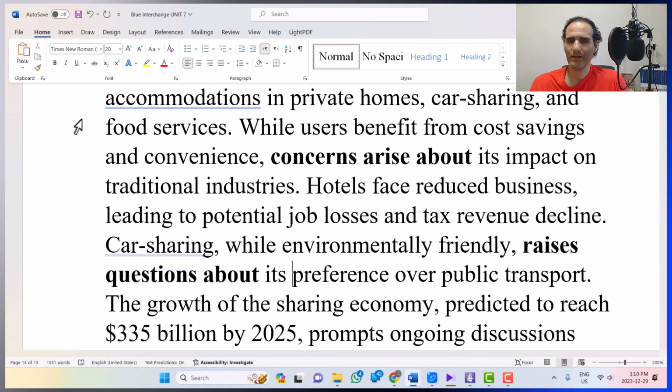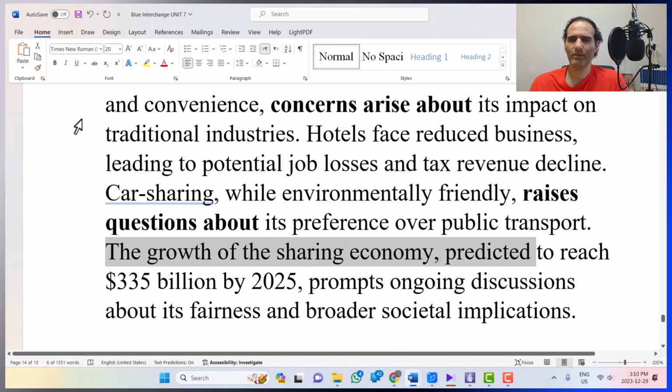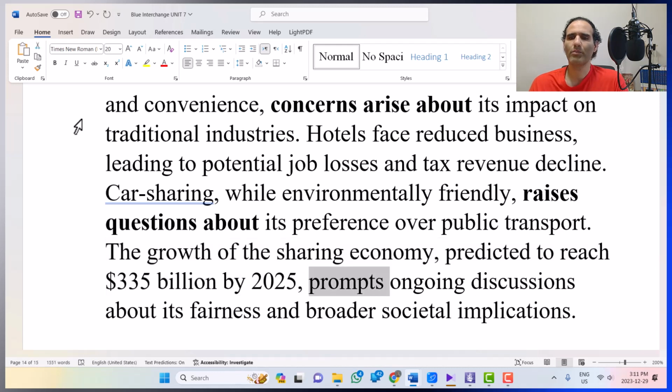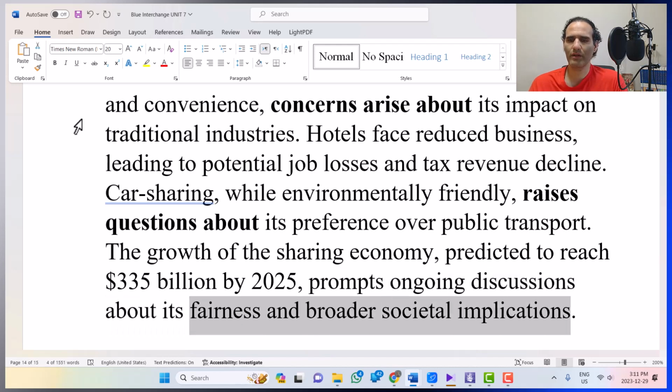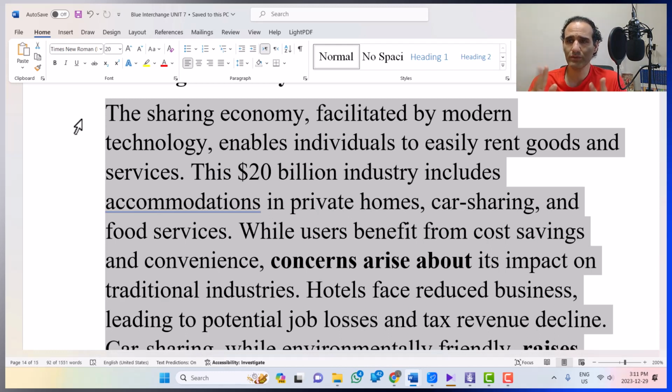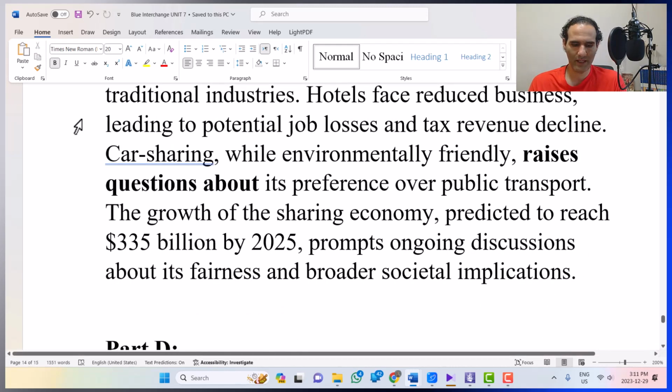Car sharing, while environmentally friendly, raises questions about its preference over public transportation. Over here means compared to public transportation. The growth of the sharing economy predicted to reach $335 billion by 2025 promotes ongoing discussions about its fairness and broader social implications. Okay, this was a beautiful reading summary. I suggest you listen to this part 2 to 3 times and see how I have pruned the reading in order to come to main points. Reading this part, one can fully understand what the reading is about. This is how you summarize a text.